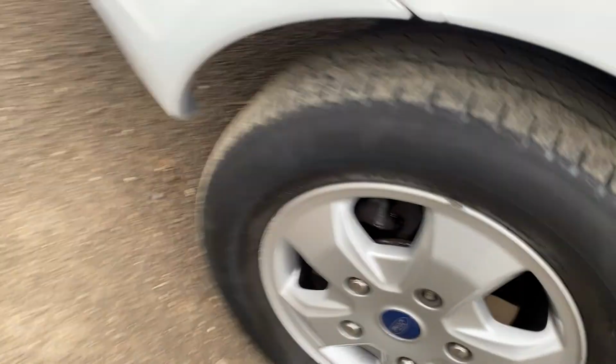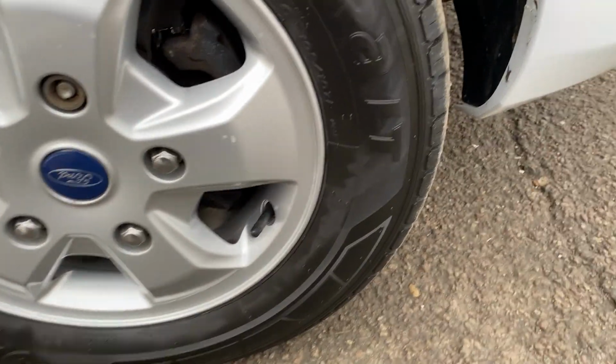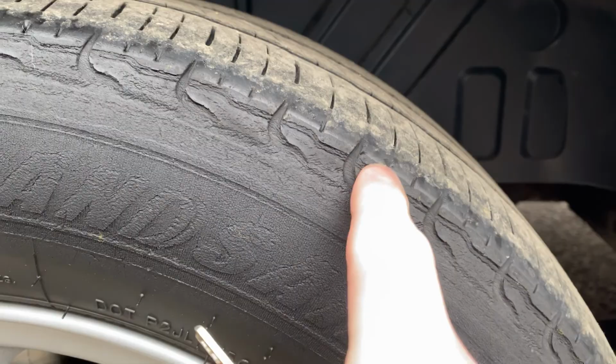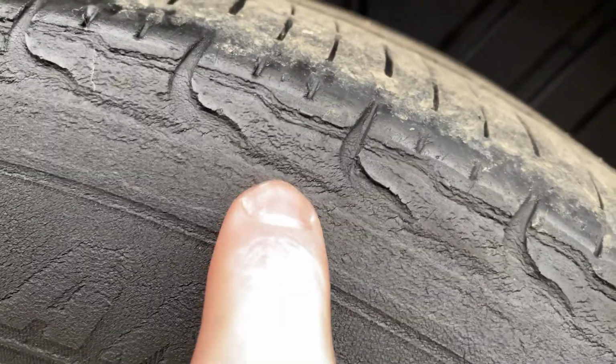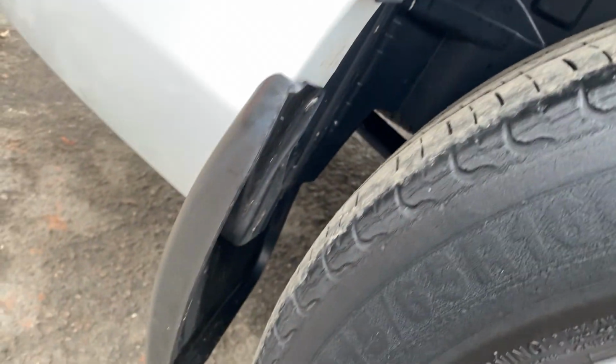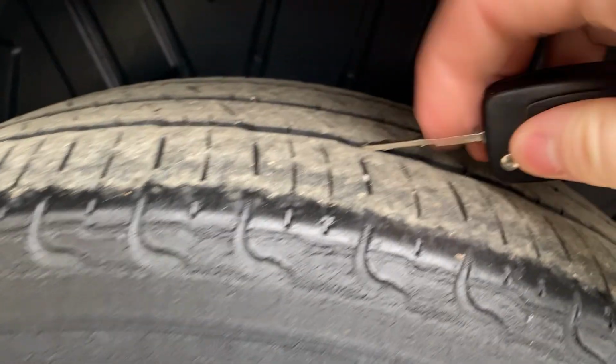Head is okay. This is the newest tyre, so everything looks good here. This one's probably the worst tyre out of them all. It's got, I don't even know what, wear and tear on the edges. But otherwise it's okay. Still got the tread.